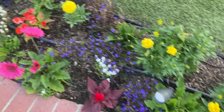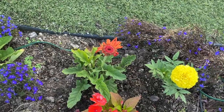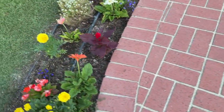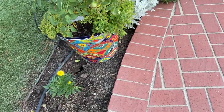And yeah, this flower here is what's happening to many of the dahlias sooner than you'd like, because the sun has been bearing down the last few days, although yesterday it was a little bit cooler. So the front border I've been sprucing up.